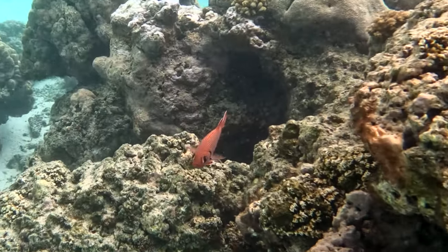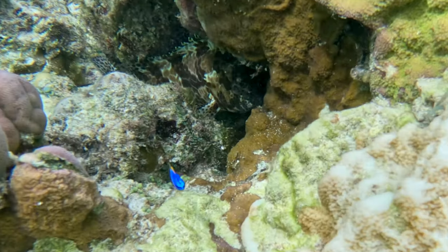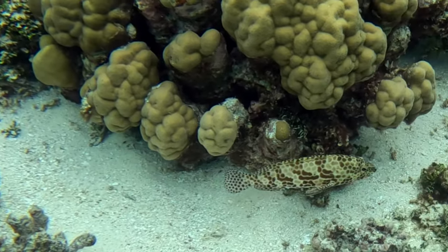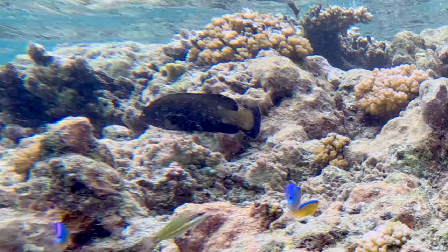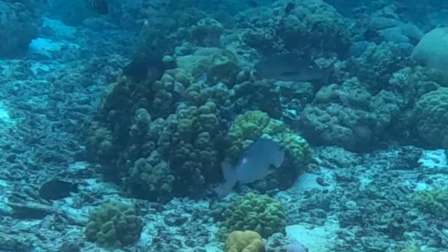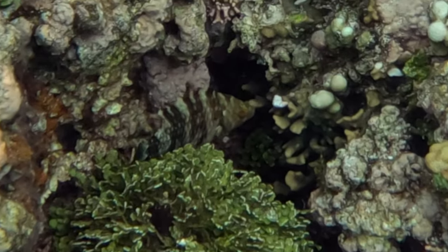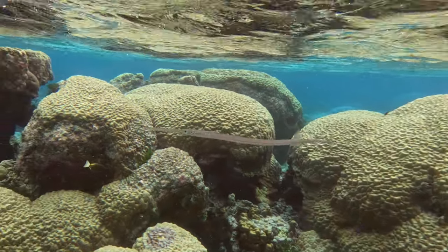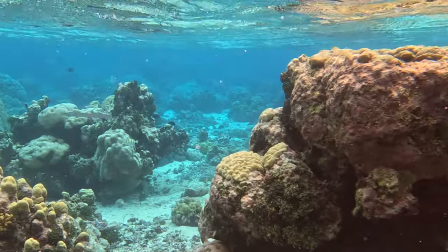You gotta keep your eyes peeled for squirrelfish, groupers, mullet, trevally, and somebody please tell me who this guy is. I love the elegant flute mouth, or cornet fish, and while I was chasing this guy, I came upon this guy.